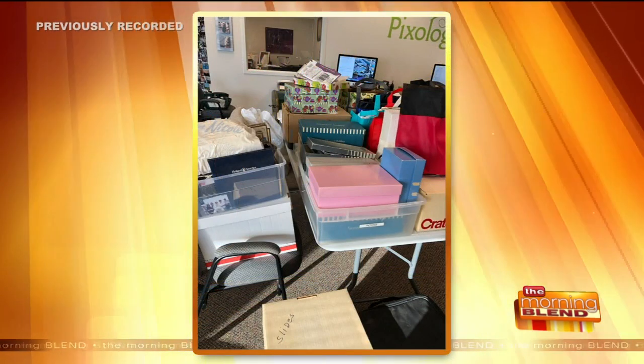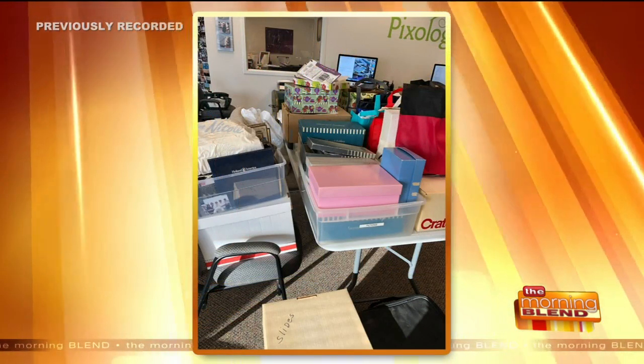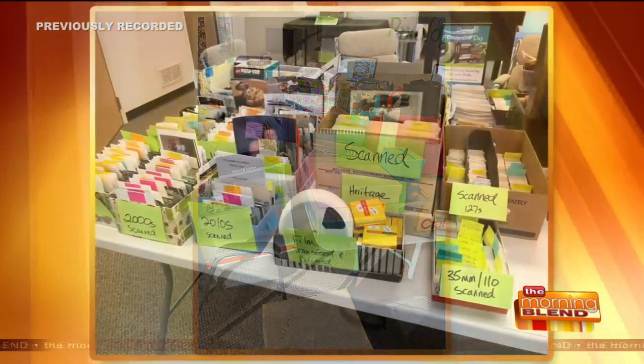So do they just kind of gather everything up together in a big garbage bag and bring it to you? What does it look like when someone comes to you?